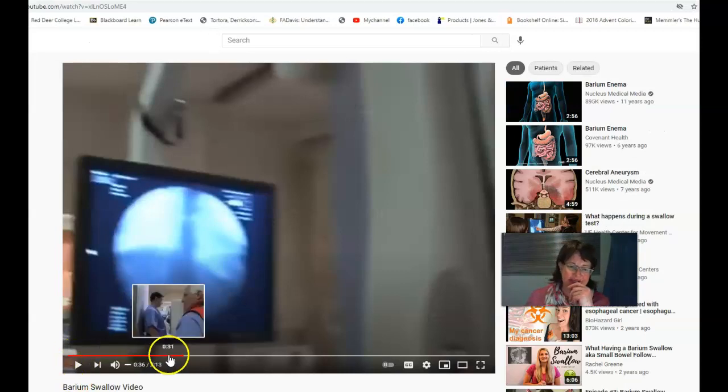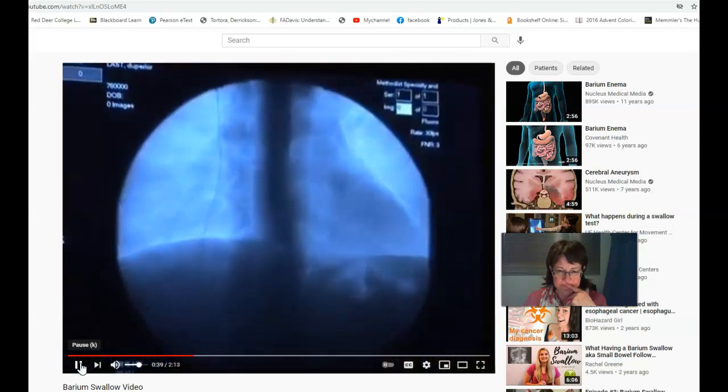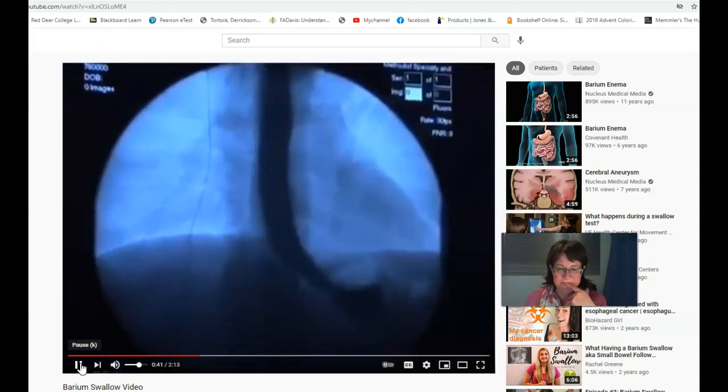Okay, now there's a second video where he's again swallowing barium, but we're looking at the distal esophagus and into the stomach.